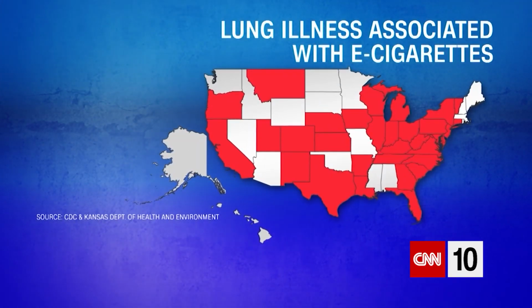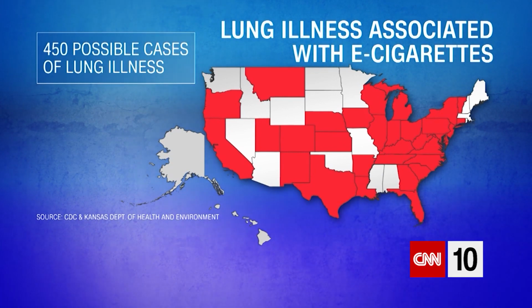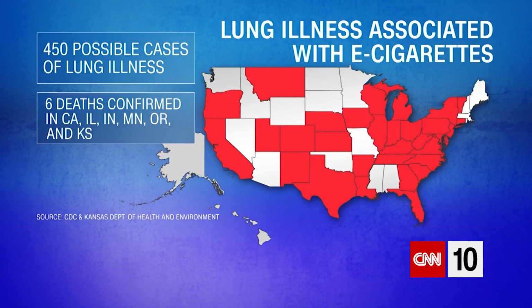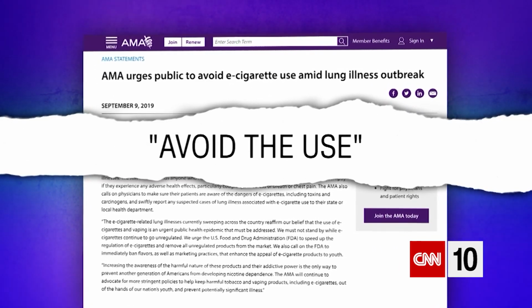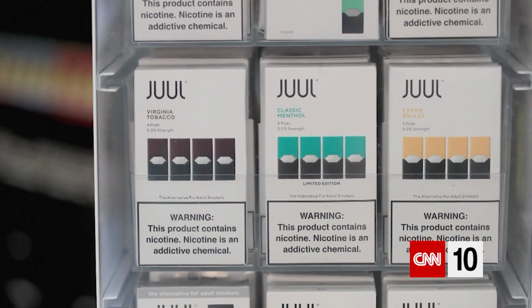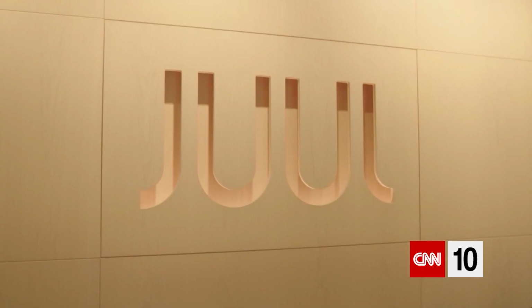Why is the worry exploding now? In just the past few days, the Centers for Disease Control reported a huge jump in the number of people developing mysterious lung illnesses after vaping, to over 450. At least a half dozen are believed to have died. The American Medical Association has now come out urging people to avoid the use of all e-cigarette products. And the Food and Drug Administration has warned Juul Labs, the leading manufacturer, about misleading advertising and statements, especially to school kids where vaping is growing exponentially.